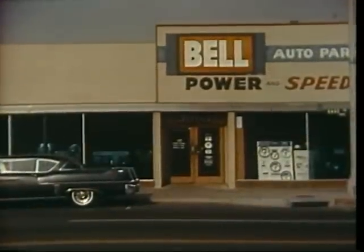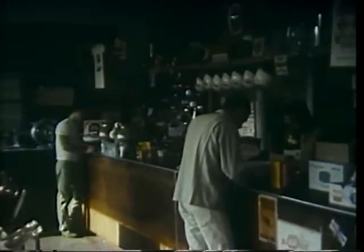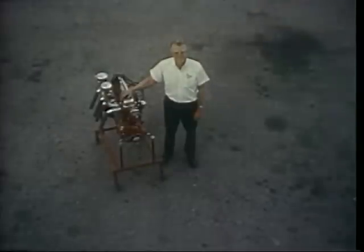The tremendous growth of hot rodding has resulted in a major industry. The Wall Street Journal recently reported that speed equipment sales exceeded $1 billion last year. To meet the demand, the suppliers, like Bell Auto Parts, are faced with a terrific inventory problem. This is Roy Richter, the owner of Bell Auto Parts.